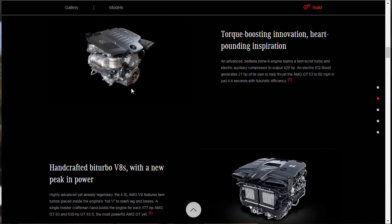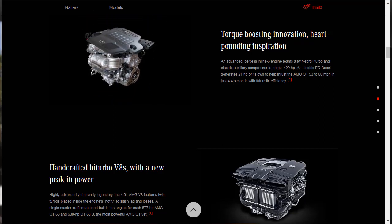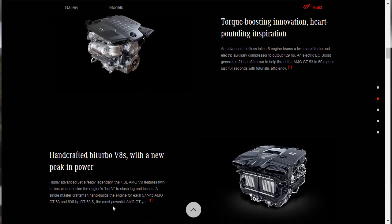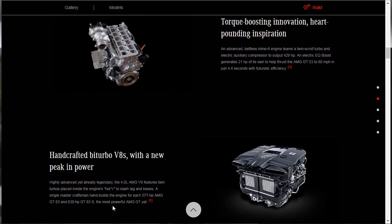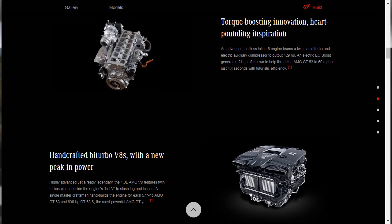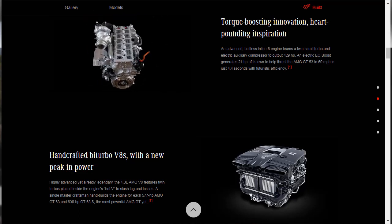Speaking of engines, here we see the engine that I showed you a few moments ago, the engine that comes in the AMG GT 53, which is an AMG-enhanced engine. It's a 3-liter engine; like I said, it puts out 429 horse. Then down here, you can see the big dog engines when they get the V8s in them, right? Then you get the big, powerful engines. Your GT63 makes 577 horsepower, while the GT63S makes 630 horsepower. It says the most powerful AMG GT yet. They don't tell us the torque number on that, but whew, it's going to be big.